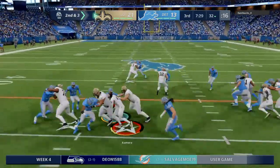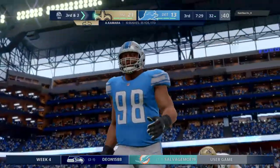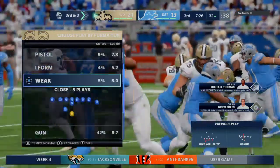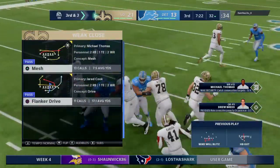They run it again with Kamara. And this carry not as productive. He's swallowed up at the line of scrimmage. Calling no gain that time, as it's going to leave him with a third and about 3 to go. And it brings up third down.